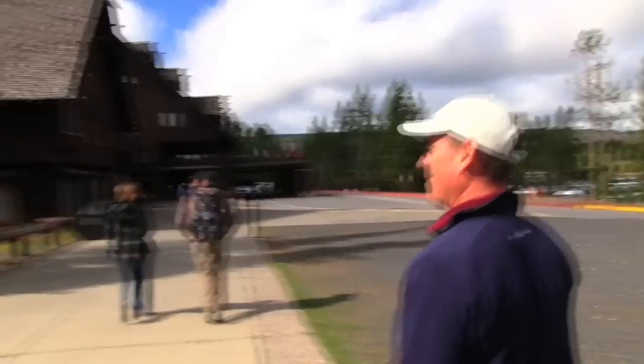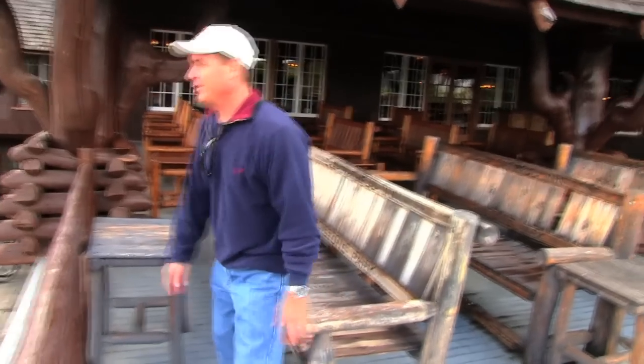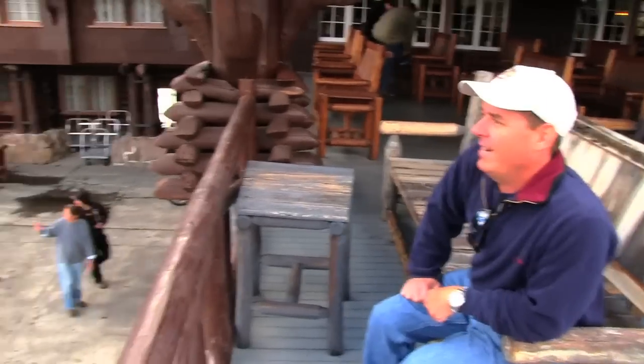Check out this rustic old inn. Pretty cool, pretty creepy. Here's a quick tip. If you walk over to the inn, come out on their patio, they have nice wooden chairs or benches. You can sit right here and look at Old Faithful right across the way.